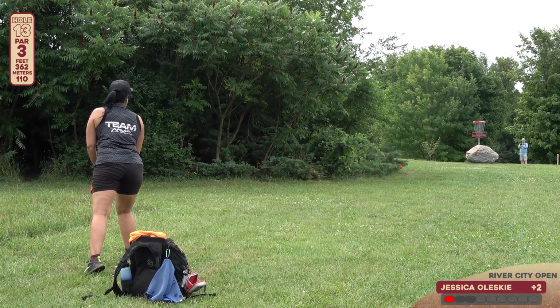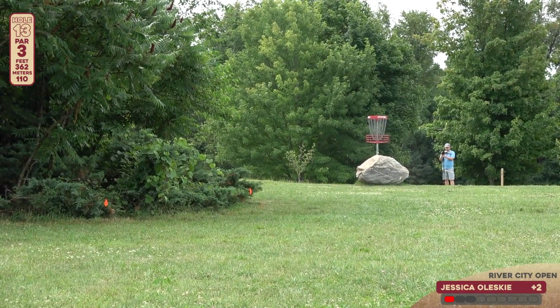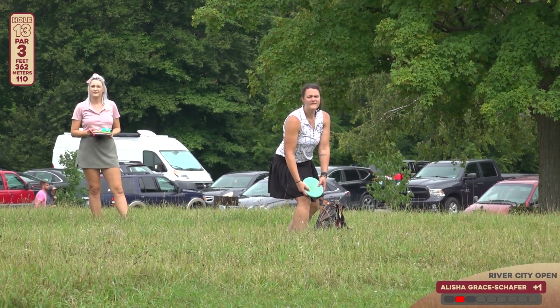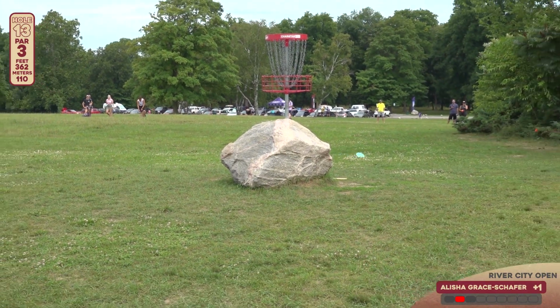Jess isn't too pinched off right there. Yeah, she has a more open look than I thought. She hyzers up, gets that one close, and oh, the gorgeous little kiss from the rock. Yes, that was a great one. This one's tricky because if you give it too much power and you hit that rock, you can get some nasty rollaways. But then you also don't want to leave it too far and give yourself a long putt.